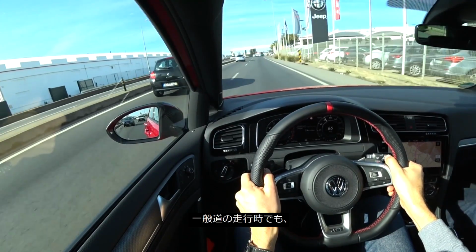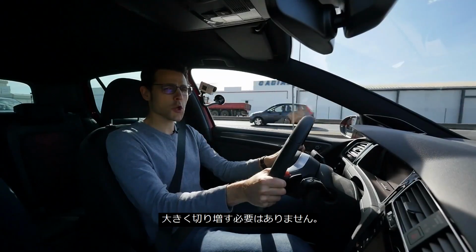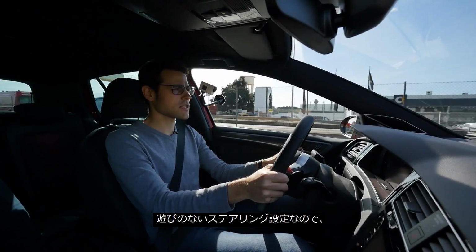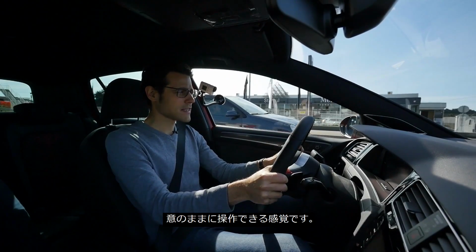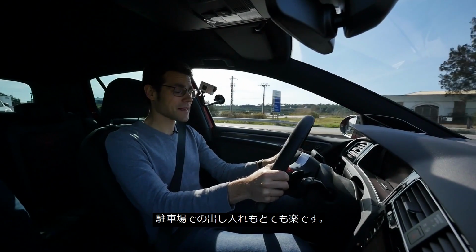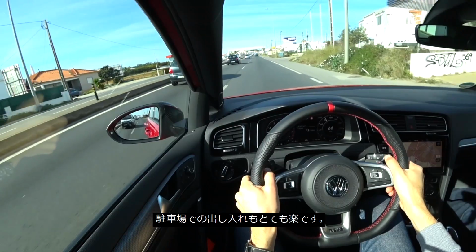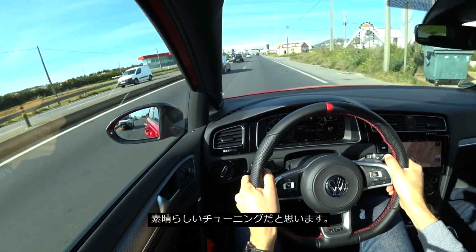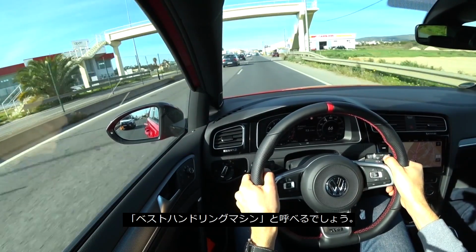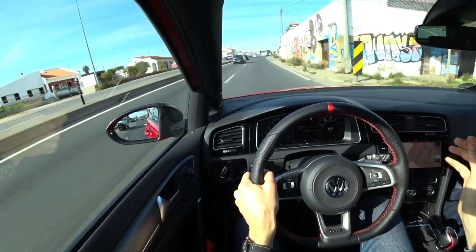Also, just in normal city driving, you are profiting from this direct steering setup, so you don't have to steer so much, and they really manage it very well that you have a feeling for the car, for the steering, even just here in some very slight angle nuances, and it still does something. But at the same time, it's easy enough that you can ease the car in and out of the parking lot. I think they've done a wonderful job with that. It's one of the best steering setups I know on the whole market, really. That's really amazing. You can also say that just for the street driving.